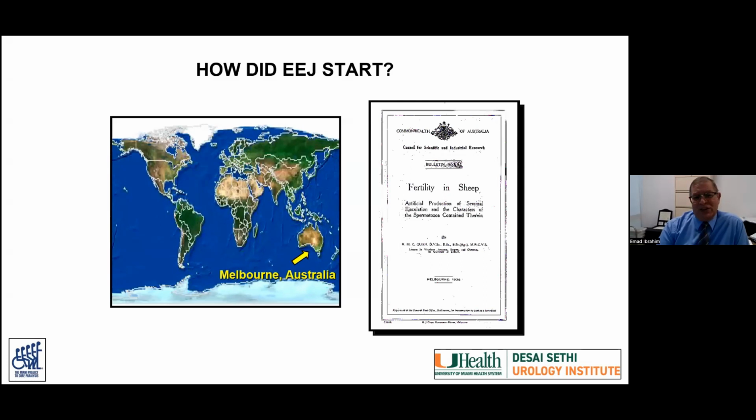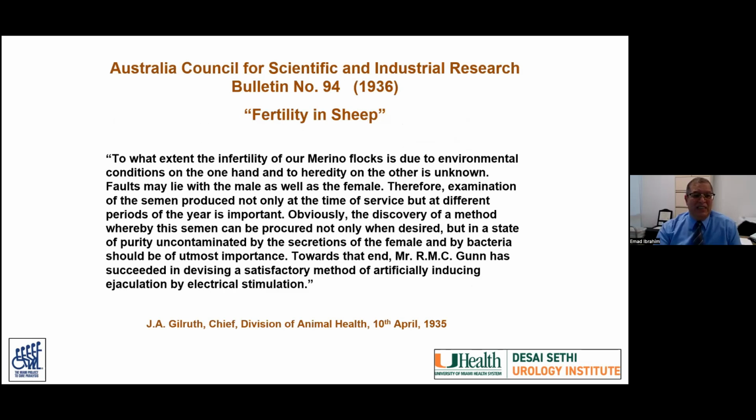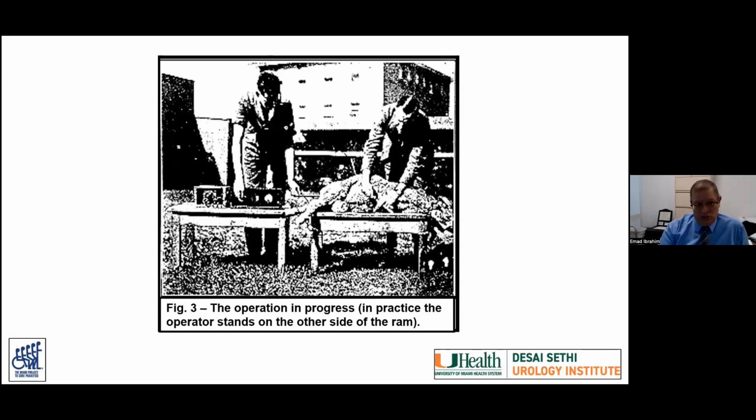And it's an interesting story about this machine. It started basically back in the 1930s, and it was the government of Australia who was concerned that their sheep were not as prolific as the sheep from England. So they assigned Mr. Gunn to look at this and find out what the best answers were. He found out, and he is the actual first one to develop this electroejaculation technique. The picture that you see here is a very old picture, very grainy, but it's actually the first ever electroejaculation machine. The probe is here, and it's used in a ram. Of course, it's supposed to be in front here, but they're doing that for the sake of the picture, which is very interesting.